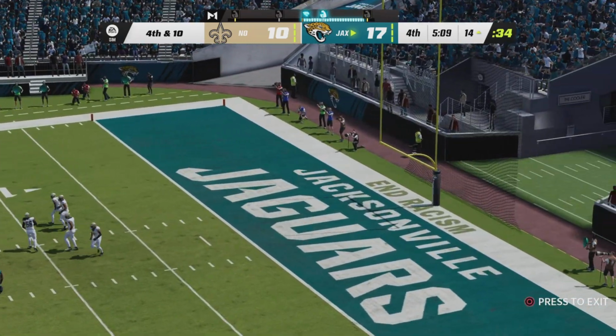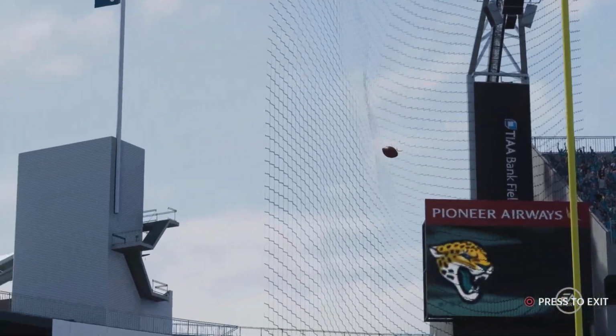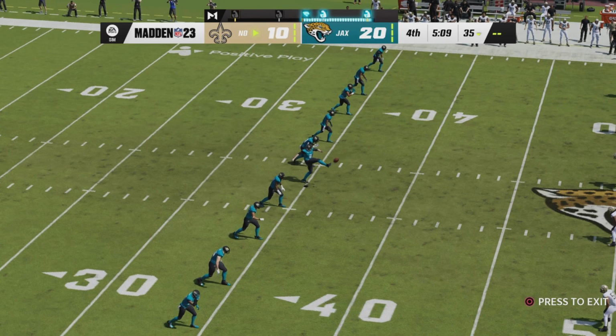The kick by Bass is good. And they double him up here. That makes our score 20-10. So that field goal, an important one here in the 4th quarter. And that importance cannot be overstated. All eyes on both sidelines were staring that one down all the way.